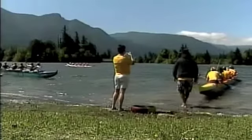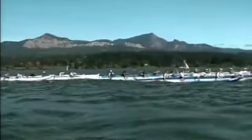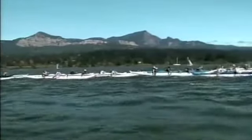First up, women's OC6. That means 6-person outrigger canoes. And they are started as a mass start with open, mixed crews, and seniors starting at the same time. So lots of boats. A quick 101, the outrigger, the lateral support float known as the AMA on the port or left side of the boat, is used for stability, so balance is critical.